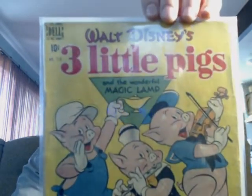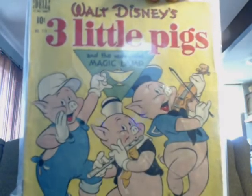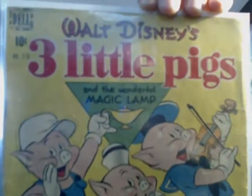Don't laugh, but I found a great deal. I loved it. This is 4-color number 218, a low grade, but I love it. This is the stuff that I don't like selling. I like to keep. This is the Three Little Pigs right there. Walt Disney. Three Little Pigs. I didn't know they had a right to that story, but that is so cool. And this book is old. It's 4 color 218. So I'm going to guess, late 40s. Am I right?